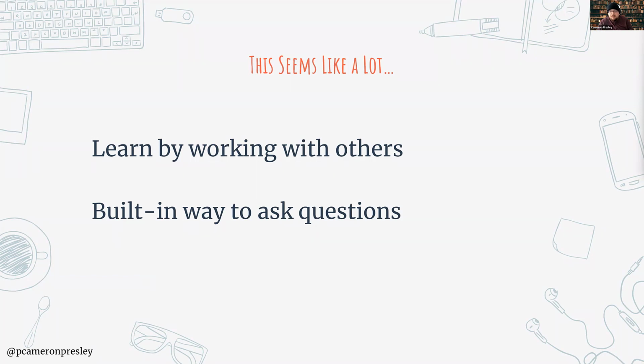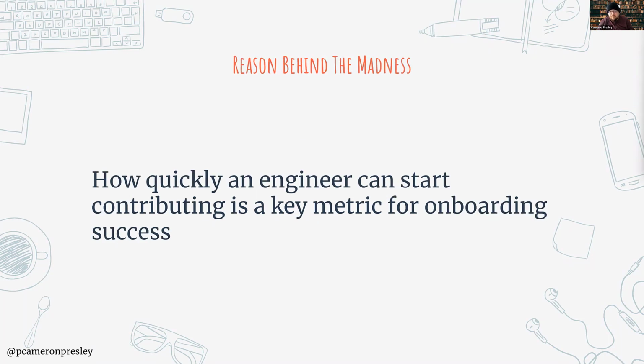Peeling back the curtains a little bit, one of the metrics I will measure a company with and how successful I am at onboarding is if I bring one of you all in to join my team, how long does it take for you to get something that you've written into production? My internal goal is to have you get something you've written into production within your first 2 weeks. And that sounds crazy. That sounds really aggressive. Not at all. Totally normal, can totally be done.